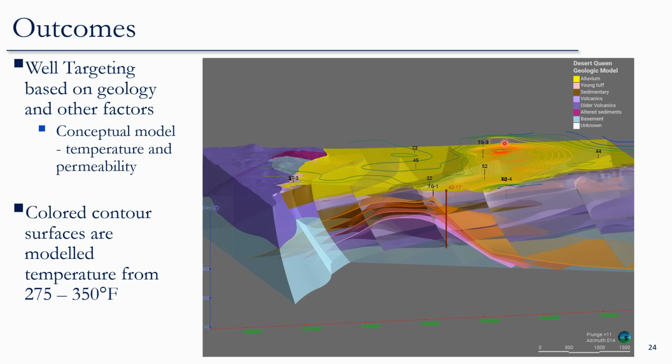Other things shown in this model are interpretations of the deeper subsurface temperature from the temperature data that we collected in these wells. These are isosurfaces or contours in 3 dimensions of modeled temperature from 275 Fahrenheit, which was encountered in this well here, all the way down to 350 degrees Fahrenheit, which has not actually been measured, but has been calculated from geochemistry. This type of model is used to both understand the power capacity based on the geologic framework and how it matches up with the subsurface temperature, as well as target new wells like this one here, which aims to encounter the deep temperatures and ultimately the resource.